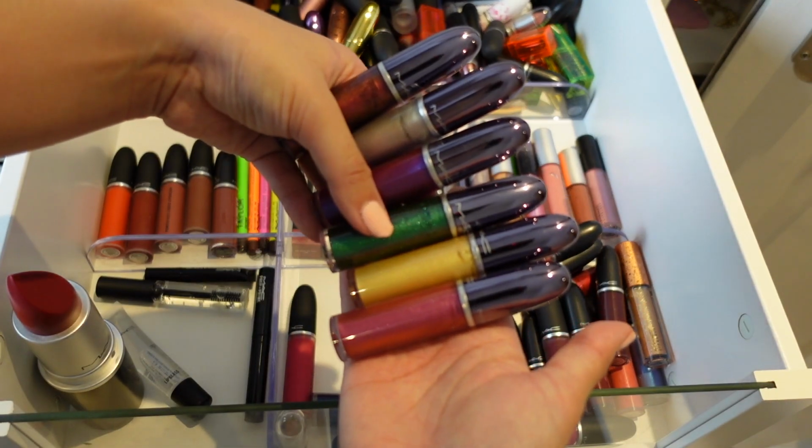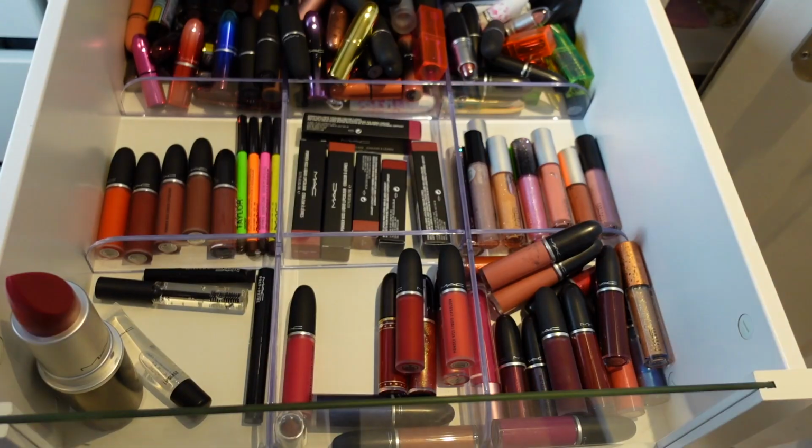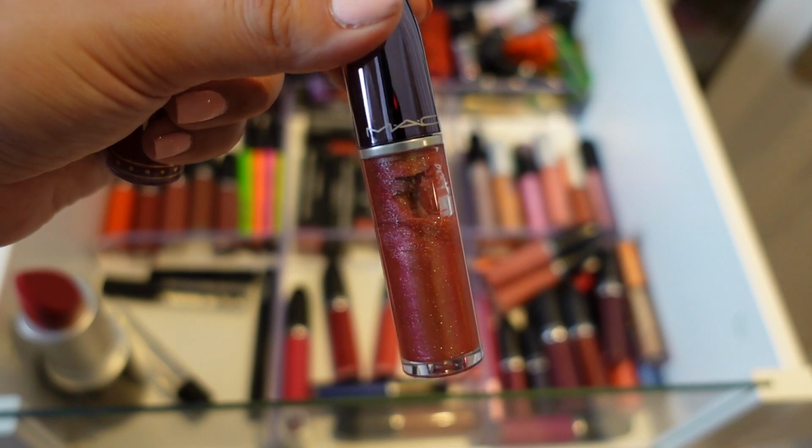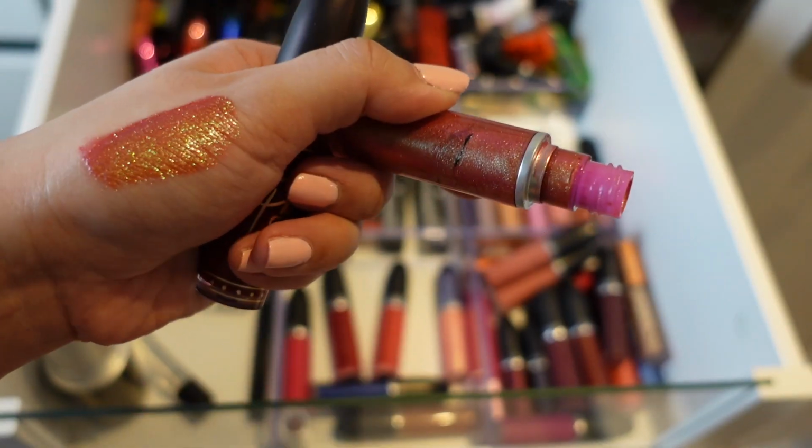Yep, they sent me the whole entire metallic lip gloss collection. Just so nice of them. But I just don't wear it. This shade is just, oh my god. I need to swatch this. Oh, so pretty.